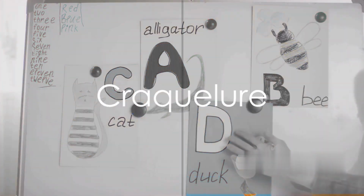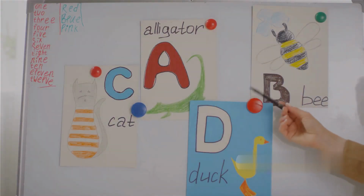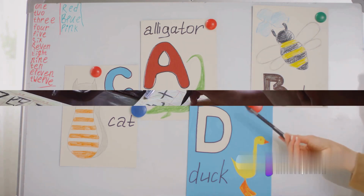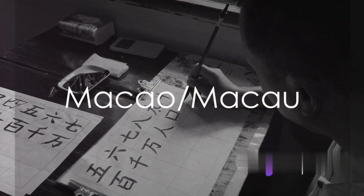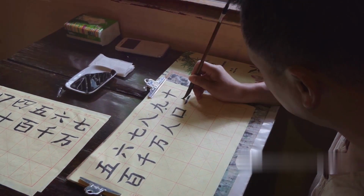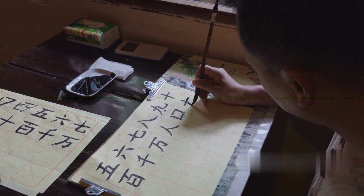How about craquelure? Try this one, C-R-A-Q-U-E-L-U-R-E, craquelure, a network of fine cracks on the surface of materials. Now, let's spell a place. Macau or Macao? Both are correct, M-A-C-A-O or M-A-C-A-U, Macau, a region on the south coast of China.